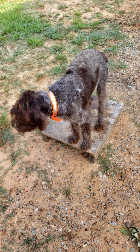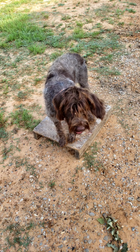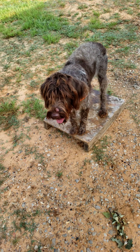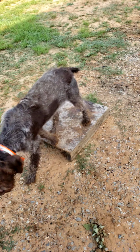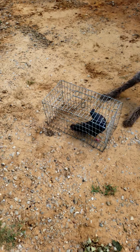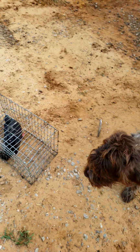Once again, using classical conditioning principles of desensitizing her to the bird and pairing a positive association with the bird. Later on, we'll start to work on prey drive. But first, she's got to feel comfortable about it. So this is a process. Good girl.